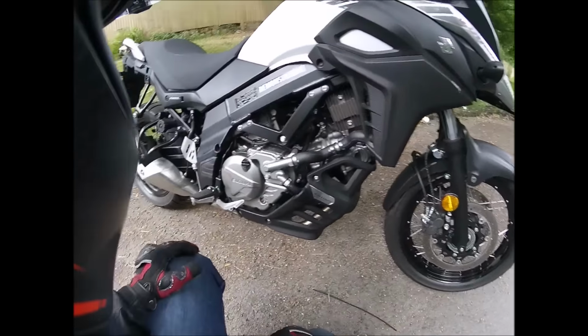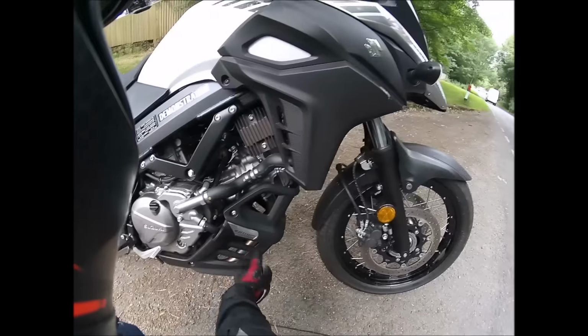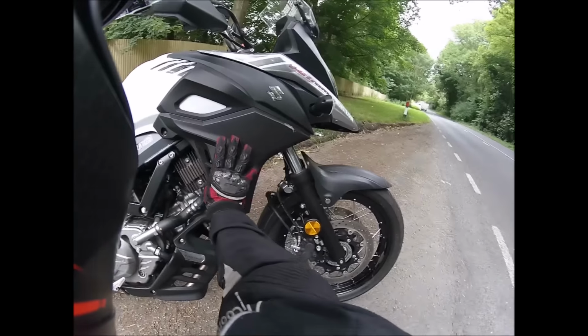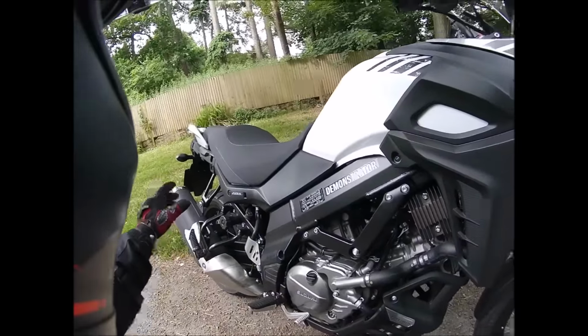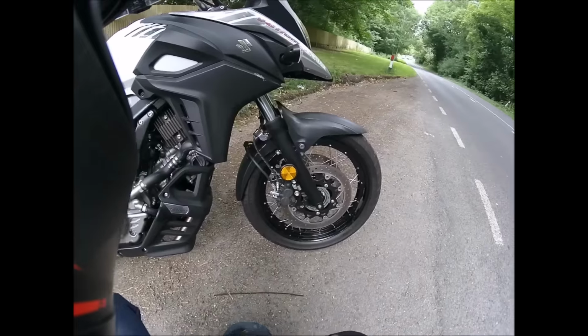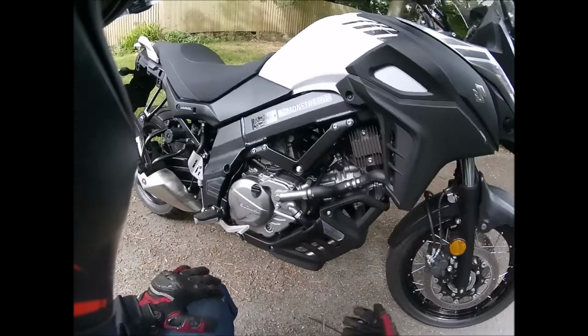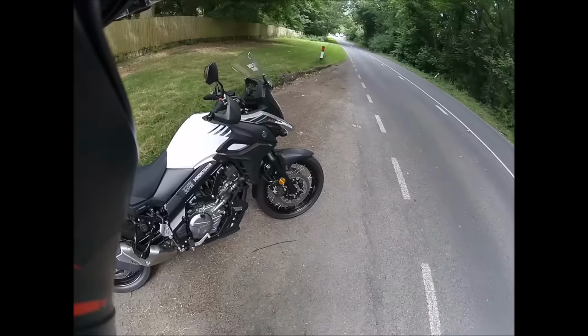So again, that sways me for the 65 plate, because it's already got the alloy sump guard on it, big thick alloy sump guard. It's already got the engine bars on it. It's already got the pannier set up. Comes with a top box, vario screen. I mean, there's loads of extras on it. You know, it's got to be 1,000 to 1,500 quid's worth of extras on it.